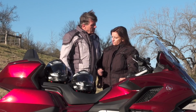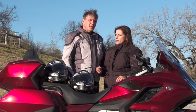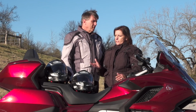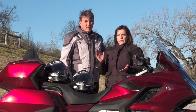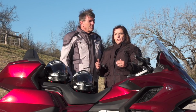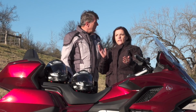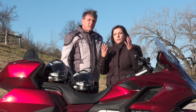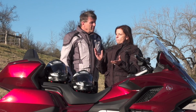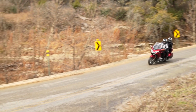So you were more comfortable on the new bike? I am, because one thing that I immediately noticed with the new seat is that it's a more upright position, and in a fast acceleration you're not being pushed back so far when there's a lean on the seat with the weight of a helmet pulling you back. So it's a much more comfortable ride when you're traveling at higher speeds and acceleration.